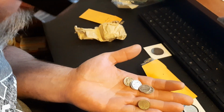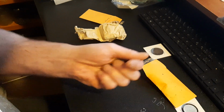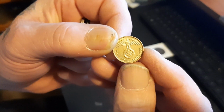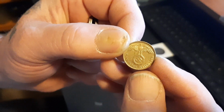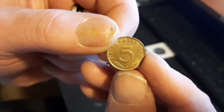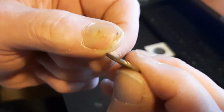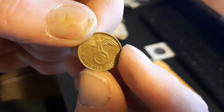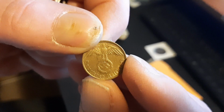Oh, what's this? I don't remember getting that, Phil. I think Phil threw that in there. I don't remember buying that. Huh, cool. Maybe I did. I've got a bad memory, man. Oh yeah, maybe I did buy it now that I look at it. Yeah, that's another German coin with that symbol on it. Nice. You guys see that stuff? Oh, that stupid focus.